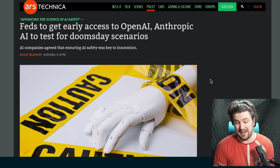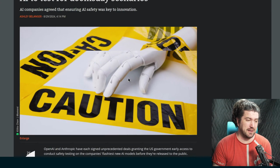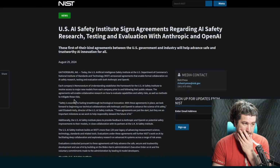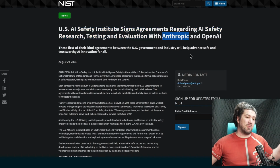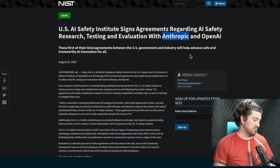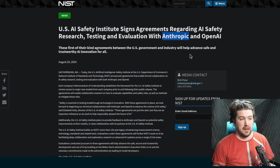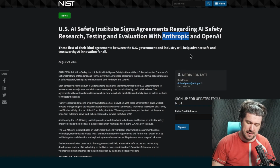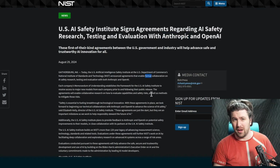Well, we're checking for doomsday scenarios. Both Anthropic and OpenAI have said that they will work with NIST to ensure there's no doomsday devices in the AI models. Now, I'm not sure exactly what's happening here. I'm not sure how they check for doomsday devices in OpenAI. I would love to talk to a person about how exactly you check for doomsday devices in a machine learning model, a statistical analysis model.